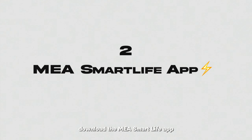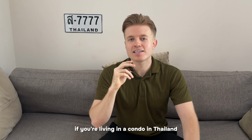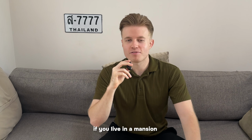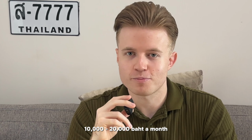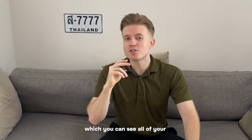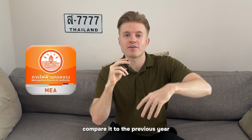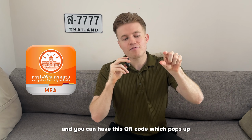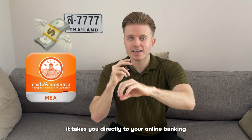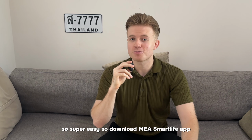Number 2, download the MEA Smart Life app. If you're living in a condo in Thailand, you'll get electricity bills, whether that's 1,000 baht, 2,000 baht, or you live in a mansion and you're going to pay like 10, 20,000 baht a month. But the best thing to do is download this app, which you can see all of your amounts per month. It'll give you averages, compare it to the previous year, and you can have this QR code which pops up. It takes you directly to your online banking and you can just pay it within 1 minute. So super easy. So download the MEA Smart Life app.